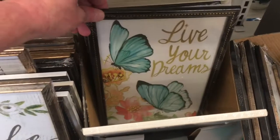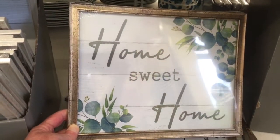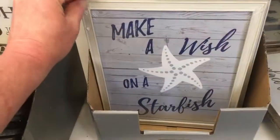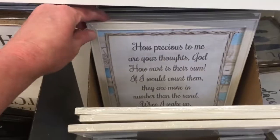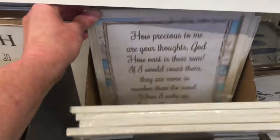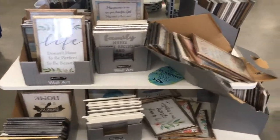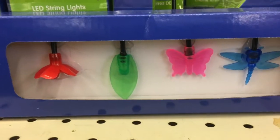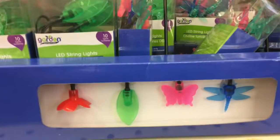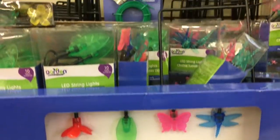And this one's really pretty with the butterflies. Also very pretty. Home sweet home. You wish on a starfish. Have a lot of different ones. So they just have tons of these I wanted to show you. It's tons. They have these pretty LED lights. They have one in a flower, a leaf, a dragonfly, and a butterfly.